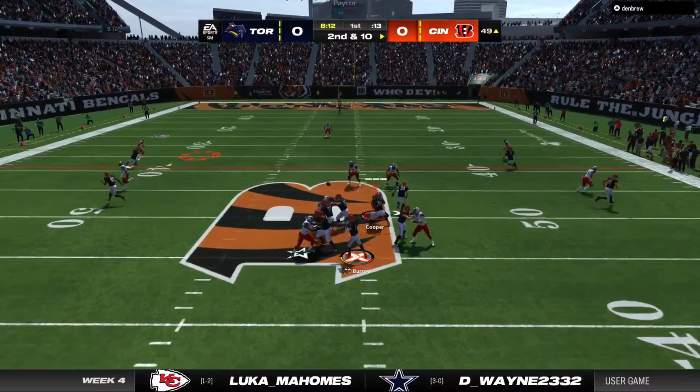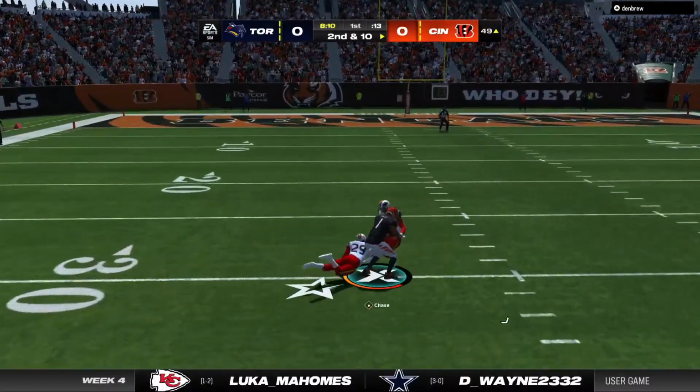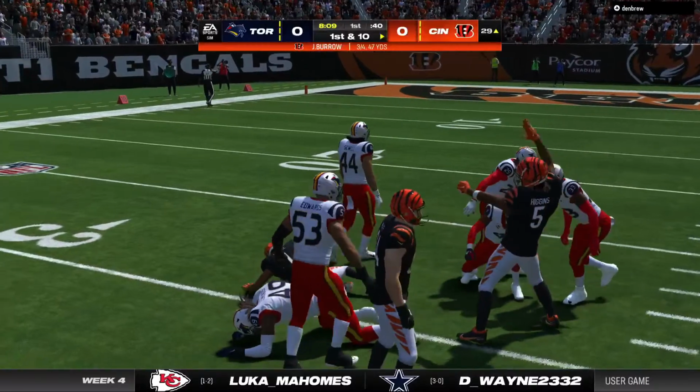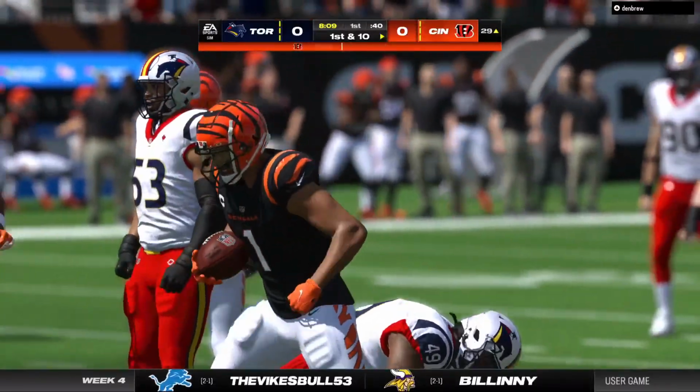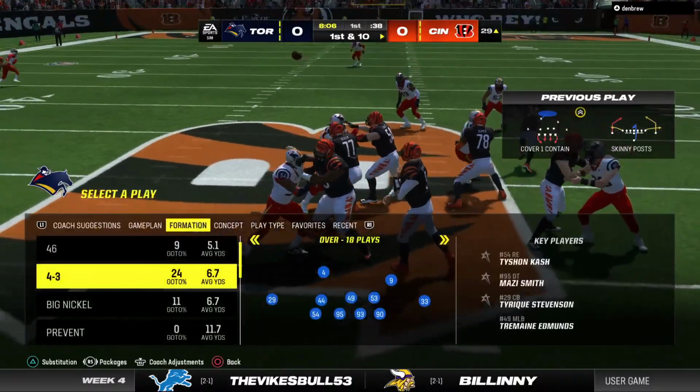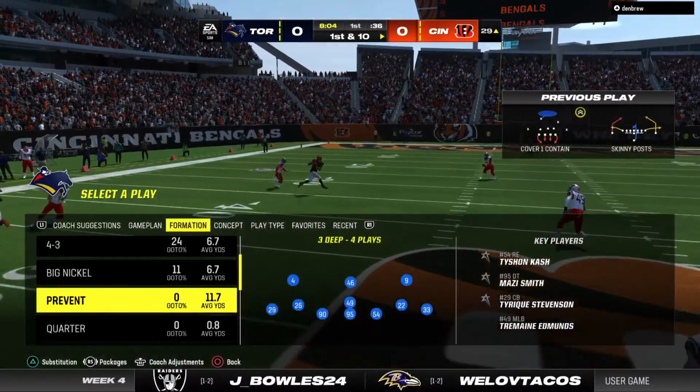Again, it's Burrow. He will find his man Chase complete. And he'll go down, but not before getting this inside the 30. A gain there of 21 yards. And he's already got 2 catches on the opening drive.